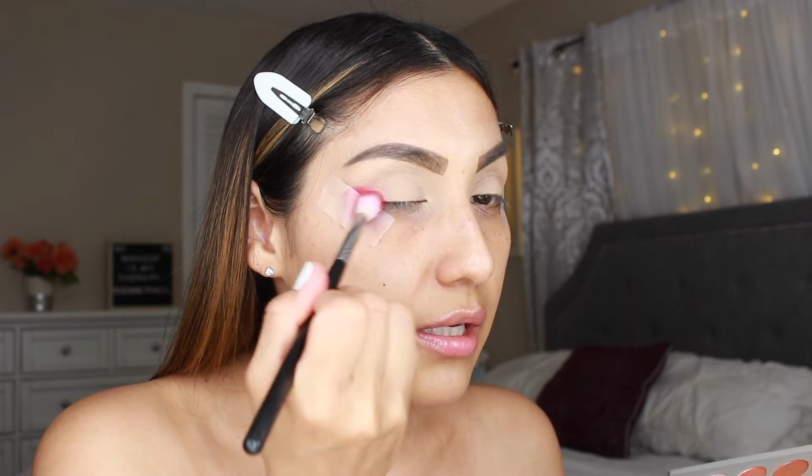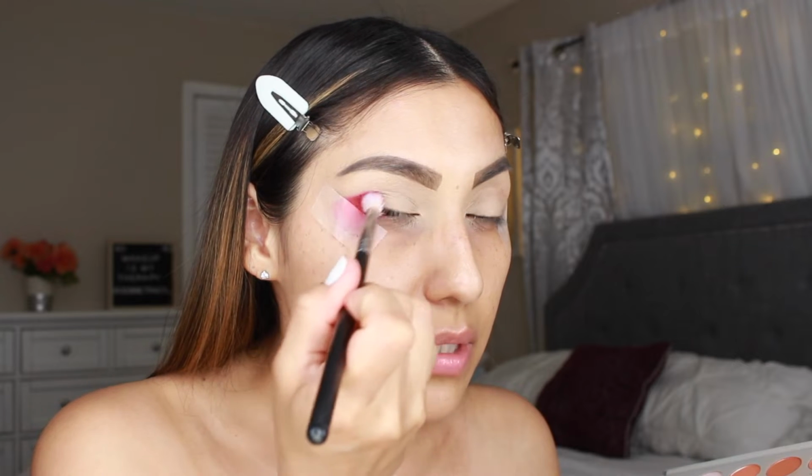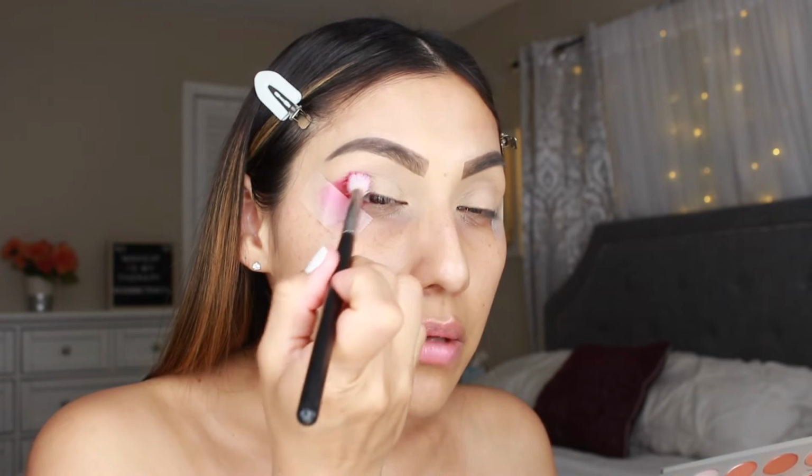So I'm going to just pack that on right here on the outer V, not too high, and then bring it into the crease just a little bit, just like that. It's kind of poking me in my eye. Okay, so we're going to lift the eye a little bit, and we're going to stop right there. I don't want to bring that up too high, so I'm just going to do the same thing on this side, you guys.